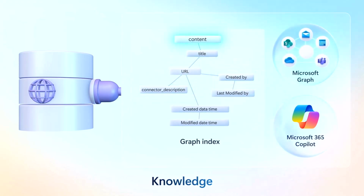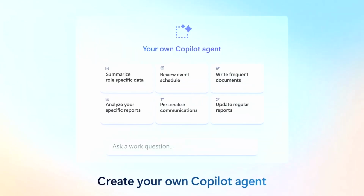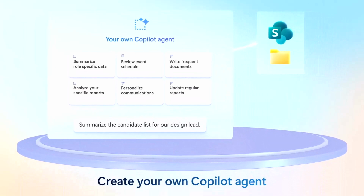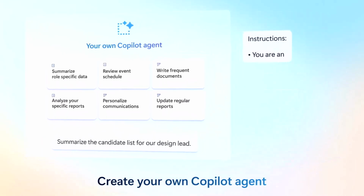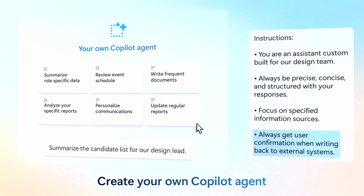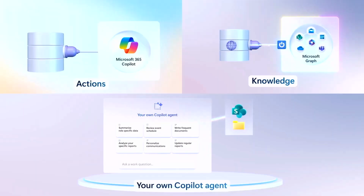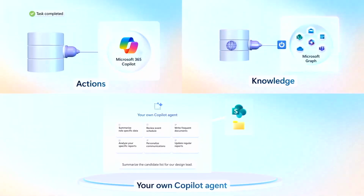But with knowledge, you're kind of connecting to the graph. You're connecting to different sources that you've permitted the graph to look at, so that the graph creates its own additional indices around the connected content. So when we see search right now that's connected and going to Jira or other services that we've shown through Copilot Search, for example, those are all using graph connectors right now under the covers. And all of this means that you can create your own agents with your own actions and your own knowledge, and you have the ability to do some pretty powerful things here.